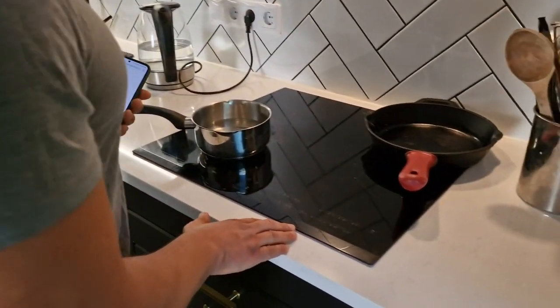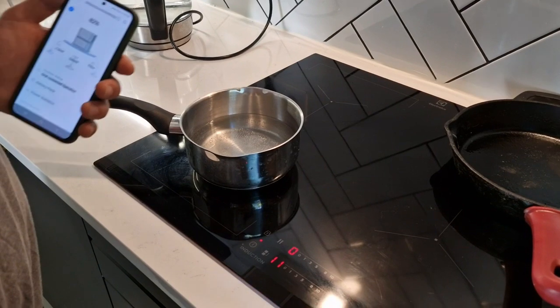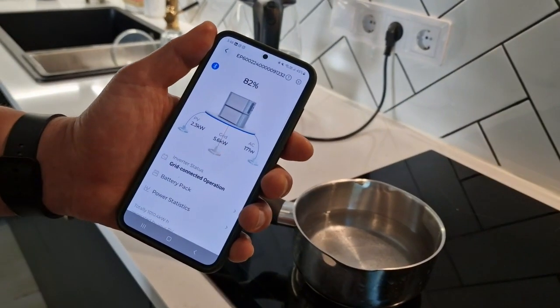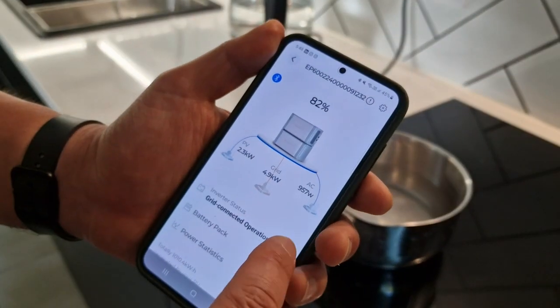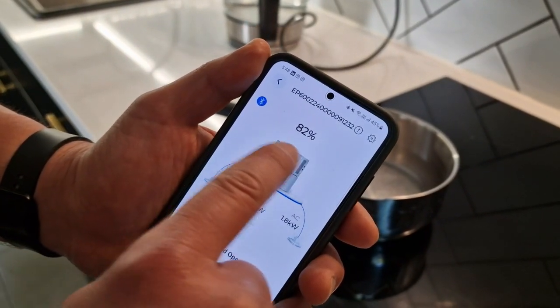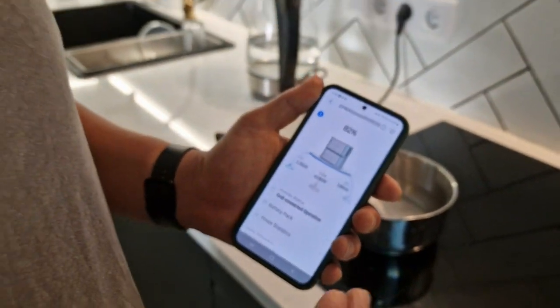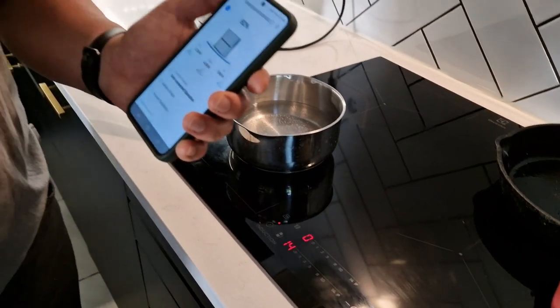So we continue with demonstrations of how the BLUETTI EP600 interacts with the main appliances of the house. Typically the appliances in the kitchen use a lot of electricity, and this is the case of this stove. So here I have a pot with water, and we're going to see in our app how much electricity it requires. So let's see, it'll take a few seconds and we will see a jump. Right now, by the way, our system is giving 4.9 or 4.0 kilowatts to the grid because the battery has more than 80%, right? I have set up the system so that it can start giving electricity to the grid once it surpasses 80%. I don't really want the batteries to be full constantly, all the time.